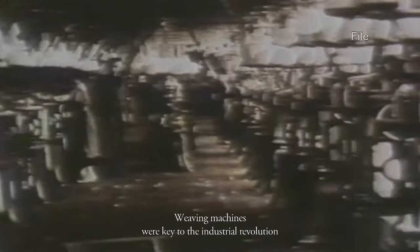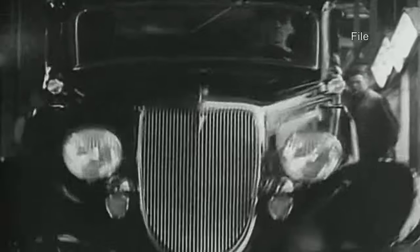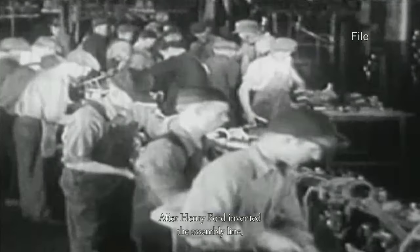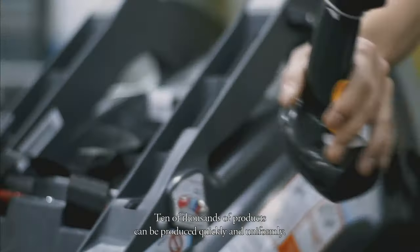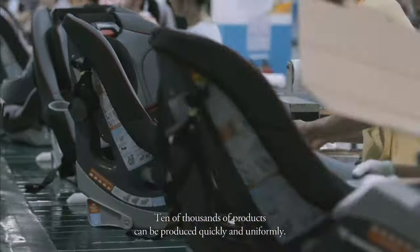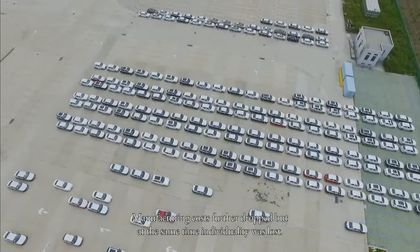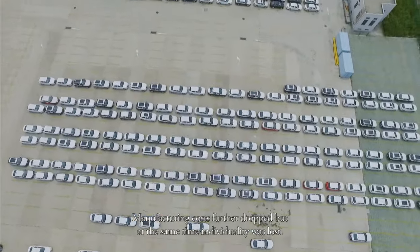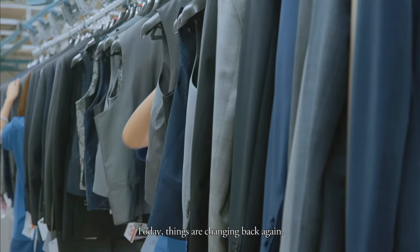Weaving machines were key to the Industrial Revolution in the 18th and 19th centuries. Automation reduced the cost of textile production. After Henry Ford invented the assembly line, manufacturing became even more efficient. Tens of thousands of products can be produced quickly and uniformly. Manufacturing costs further dropped, but at the same time, individuality was lost. Today, things are changing back again.